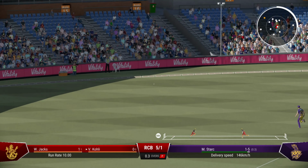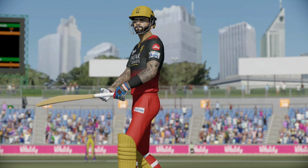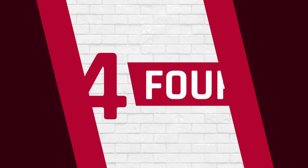Yep. Massive edge. Misses everyone and that's racing away. Nothing really wrong with the delivery. Got onto the front foot and found the space to get that one to the boundary.